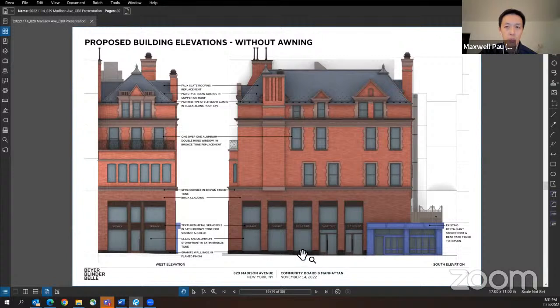And in doing so, we're able to also incorporate that jewelry store in a new storefront with an entry for them, as well as a new entry into the access for the third, fourth, and fifth floor tenants up in the building. So this becomes a much more regularized facade with brick. And then the restaurant itself, we are keeping as is. We're not proposing to change that right now.